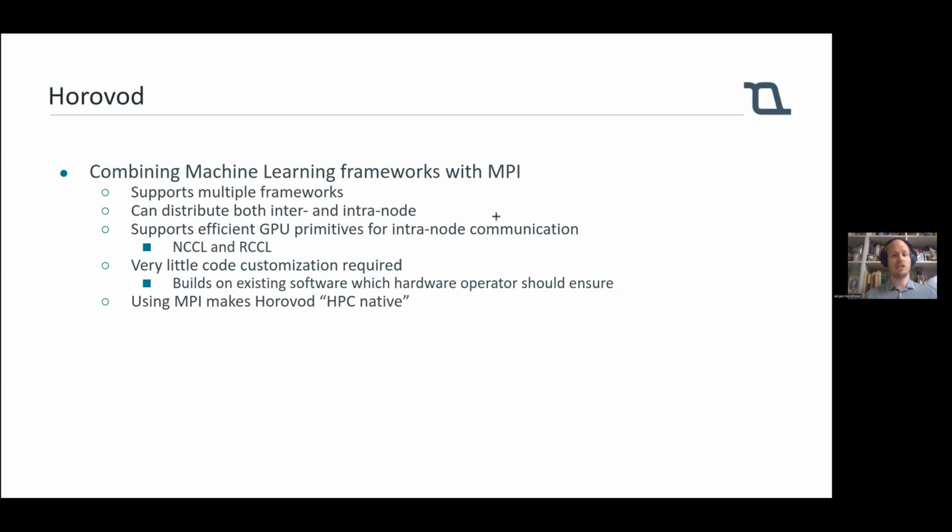Since this is a machine learning framework, first and foremost designed for high performance machine learning, you can assume that it's using GPU primitives for inter-node communication. That's basically NCCL and RCCL, if you're familiar with those terms. But what that means is that Horovod will use the most optimized primitives for doing communication internally on a machine. And when we come to the future machines, you'll see also that Horovod will scale differently from machine to machine as well.